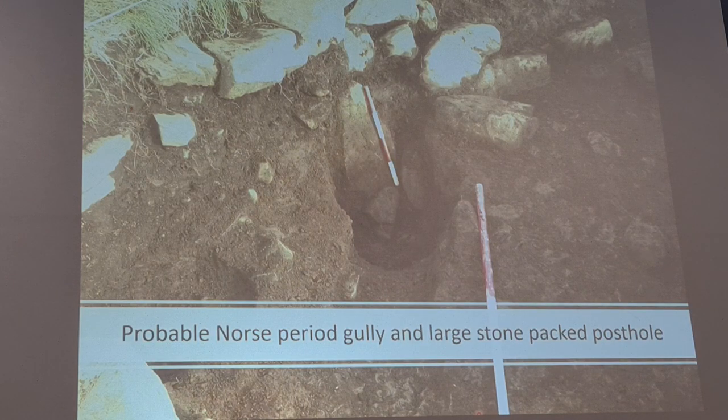And this is when we were there last time. We can see this is basically a stone that's going down a big deep post hole. And there's a bit of a gully coming along here, and then there's a hearth. It's underneath a midden layer. We actually got over quite a lot of the site, and that midden layer lies under the 13th or 14th century medieval farmstead. So therefore, this is very likely to be the Norse period.